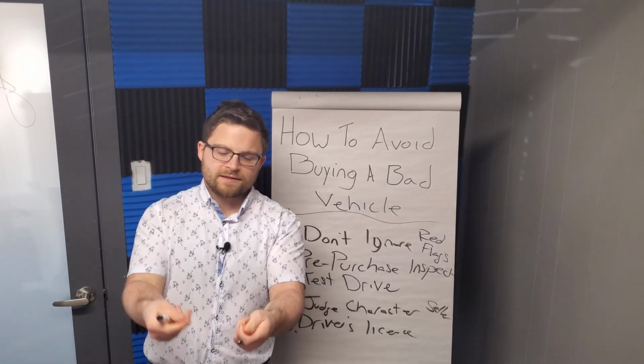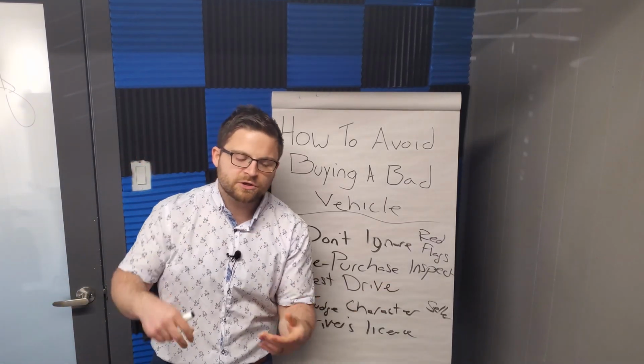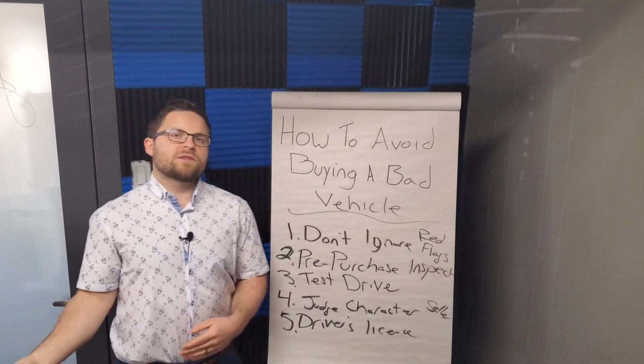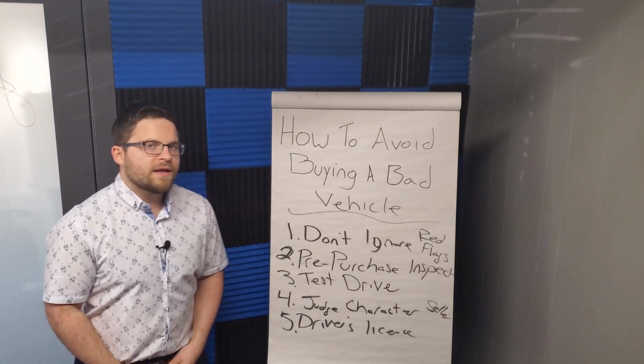I don't need to take it and photocopy. Just let me take a picture. At least let me see it and let me write down some stuff when I go there. You want to make sure that they're a legit person that you're purchasing it from and that they're not trying to hide anything.